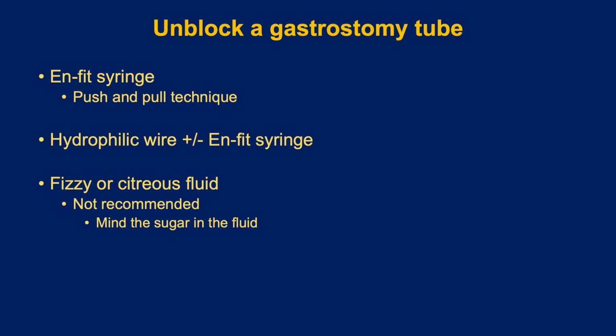Well, I think the first thing is to make sure you're not dealing with a buried bumper, because if you're dealing with a buried bumper, no amount of force or anything will help you there. Unblocking PEG tubes, the commonest reason for PEG tubes blocking is they haven't been flushed. So it's getting usually an end-fit syringe and some water, and sometimes the pulse method, where you just apply little gentle pushes on the syringe so you're pulsing the pressure, will often help to clear things.